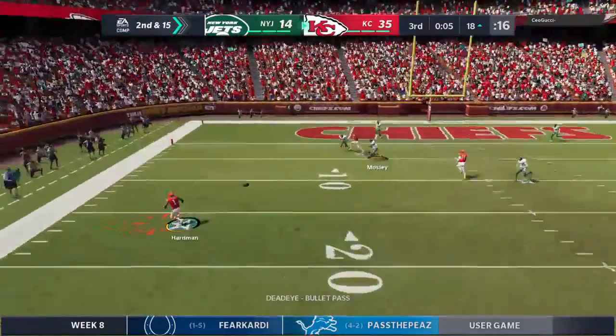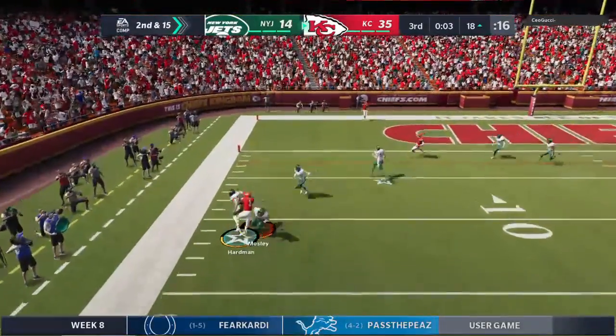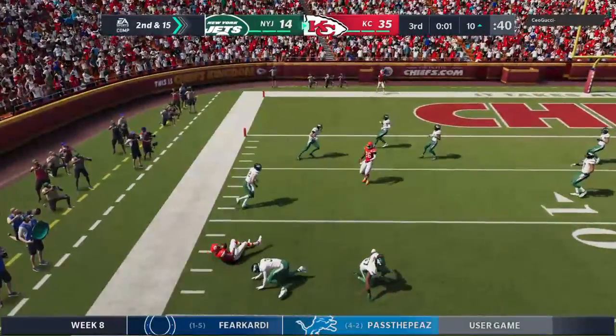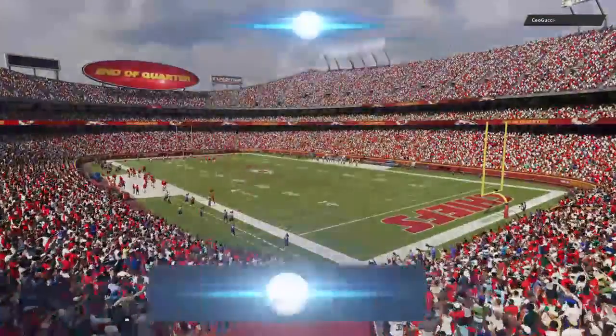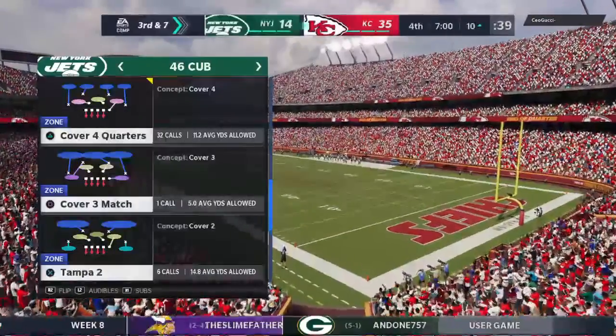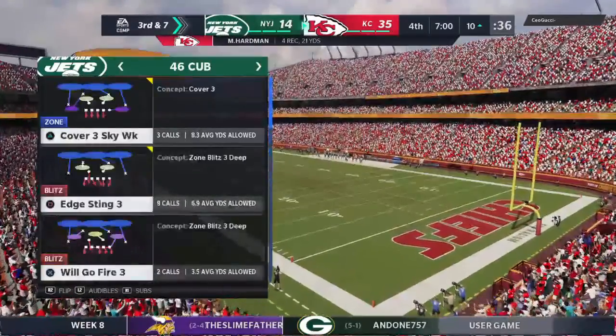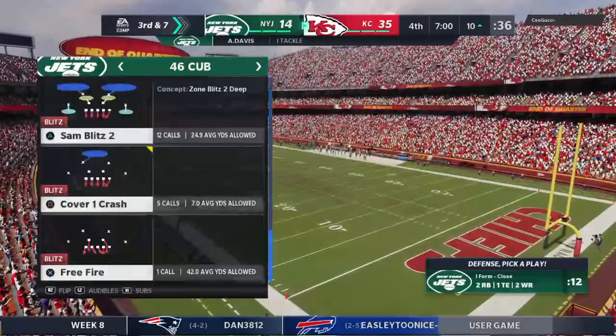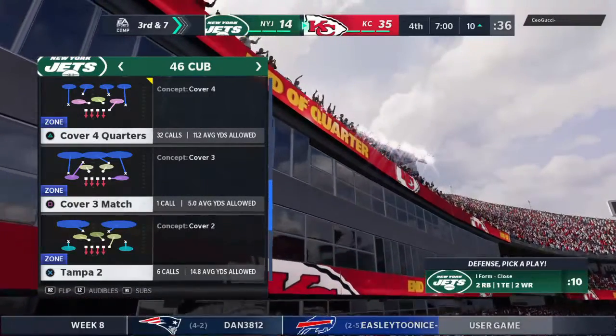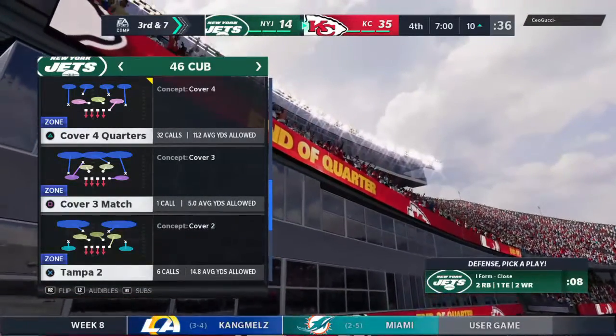Another try after the 1st down sack. Mahomes. That's caught left side by Hardman. Down he goes at the 10 with a solid pickup of 8. 8 yards on the completion, but now they face 3rd down. We're back now in KC. A lot of happy faces in the crowd at this point as their guys have a big lead here to start quarter number 4.